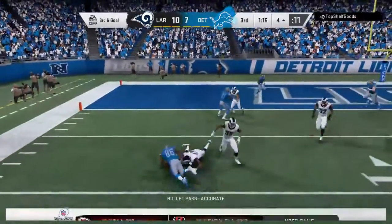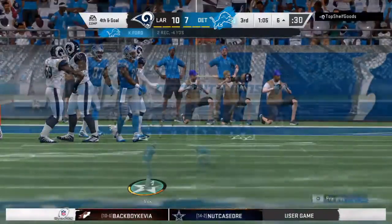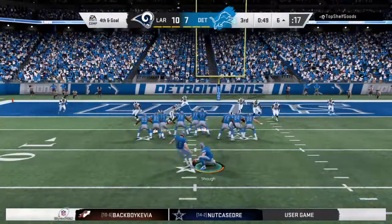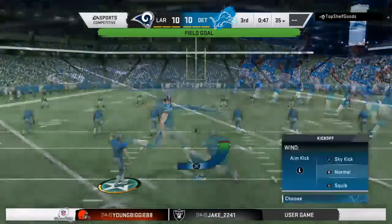That is caught at the 7-yard line. And he'll get blown up behind the line of scrimmage, back at the 6. It'll be a loss of 1, and it'll be 4th down. And this one is right through. And that will knot us up at 10.